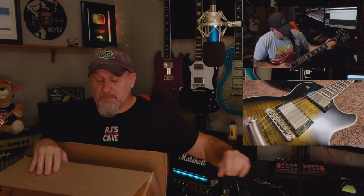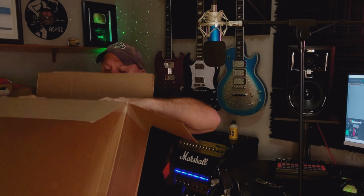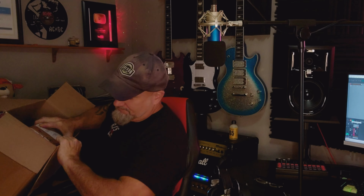The quality of all the Epiphones that I received, with the exception of one Flying V, and that was just because the color was messed up on it, another story for another time, have all been outstanding, especially two of them, the SG Maestro Vibrola and the Epiphone Prophecy. So I'm expecting this one to be outstanding. First thing we're going to notice is it's in a big box, and then we have another box. Of course, the Epiphones are made in China, but to fantastic standards, at least in my opinion.